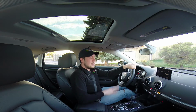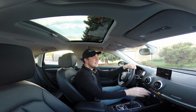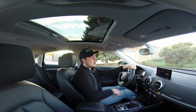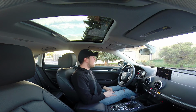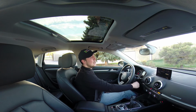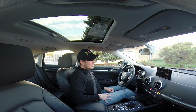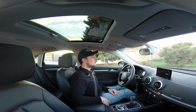Some other features that I do want to make sure I point out is that it does have an electronic parking brake and heated seats, a 3-setting heated seat on here, and those are all nice. The thing it doesn't have, going back to kind of this give and take, is that you do not have the push button start or the touch entry on this vehicle or an auto start. So you're going to want to weigh these features depending on what you're looking for in a vehicle.